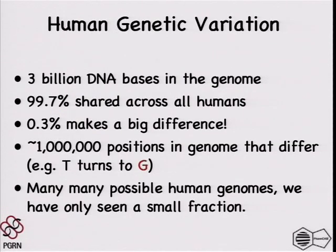So I want to start out real basic because I know that this is a very eclectic group with different backgrounds. The human genome is made out of DNA, which has 4 bases, A, T, C, and G, the famous 4 bases. And 3 billion of those bases make a human, plus a few other things. Basically, the genetic plan for each human is in 3 billion bases, 99.7% of which are the same across all humans. So obviously, that remaining 0.3% makes a huge difference and is responsible, in addition to the environmental factors, for why we all don't look like clones of each other right now.